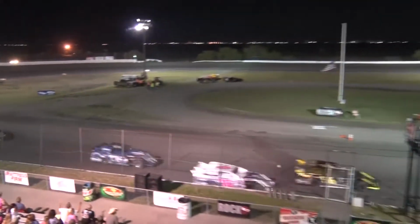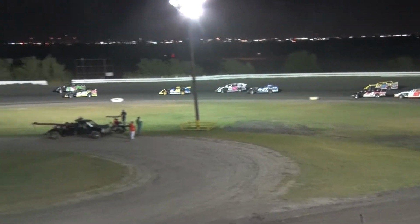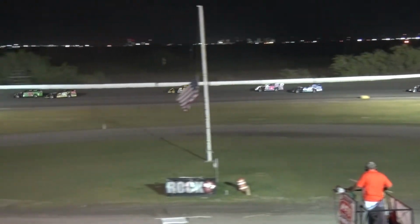Jennings out front. Brian Rye, Dustin Butcher, Brock Bowen, and Hector Aguirre round out the top five. Cody Beto in sixth. Hunter Flanagan seventh. Eighth right now is Chris Rye. Ninth is Lawrence Maklicek.